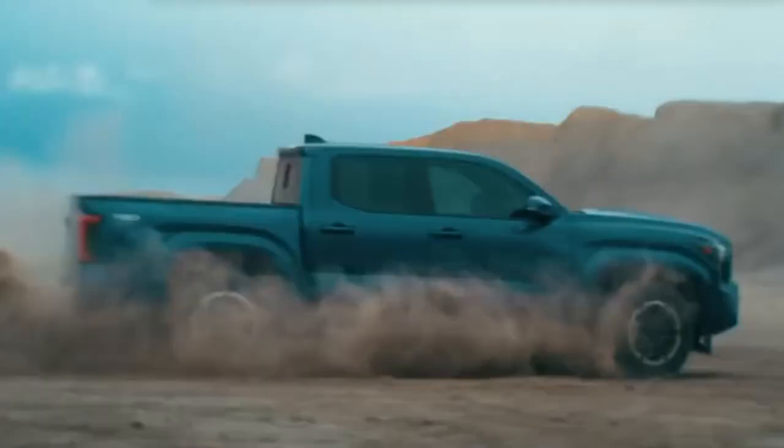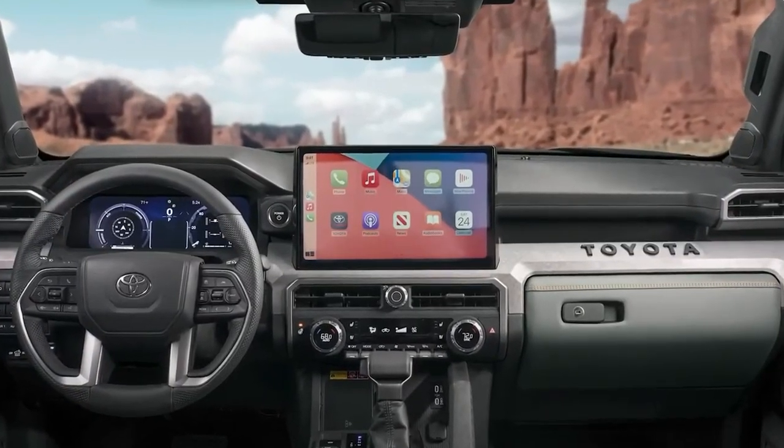Generation. Built to showcase Toyota's latest technologies.